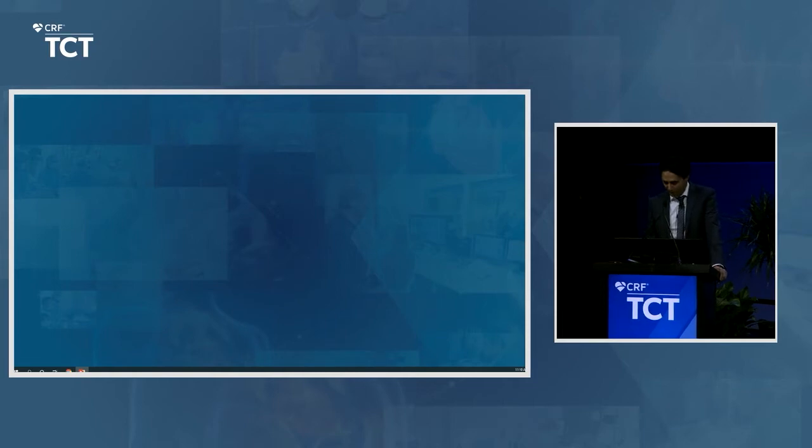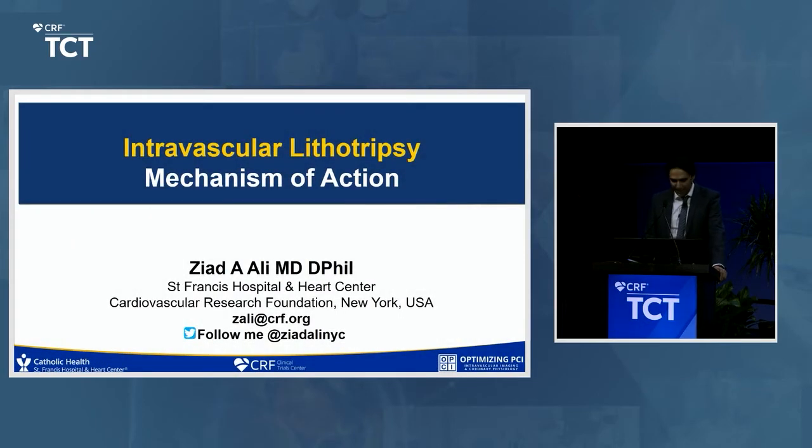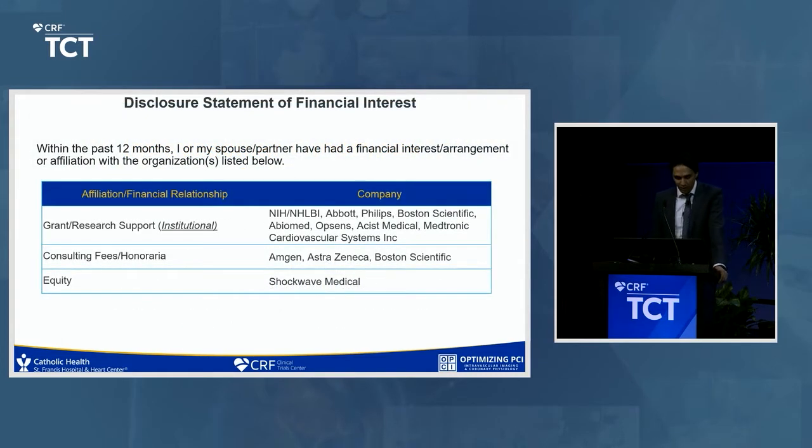Okay, so I am up first, and I'm going to talk to you about the mechanism of action of intravascular lithotripsy. These are my disclosures. I was involved with Shockwave from a very early stage, so I do have some equity in the company.